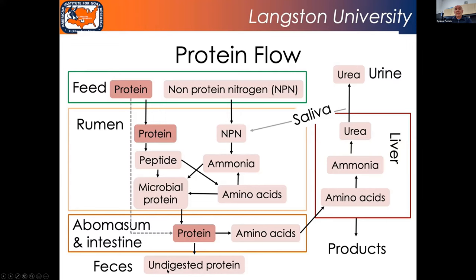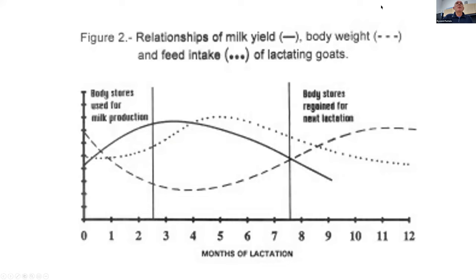And here are the two terms: degradable intake protein, which is digested within the rumen, and undegradable intake protein, which is digested in the abomasum and intestine, and we will be using that in our calculators. These are the terms I want you to remember when we actually go to the reviewing of our calculator.